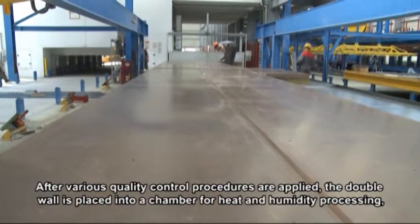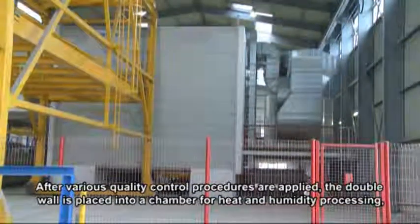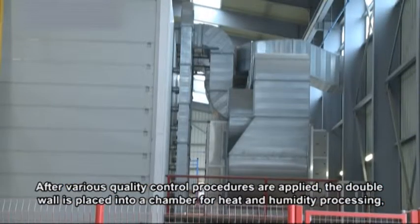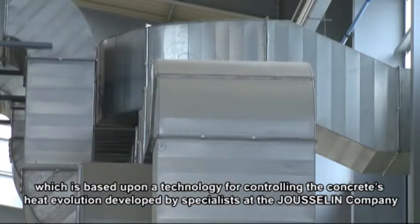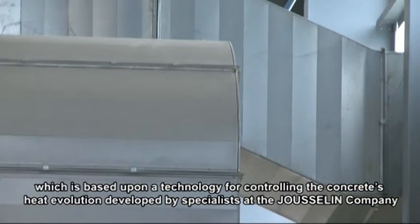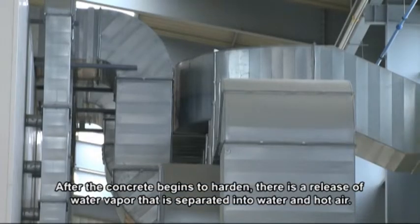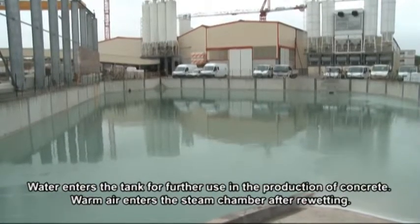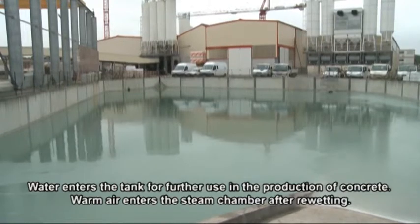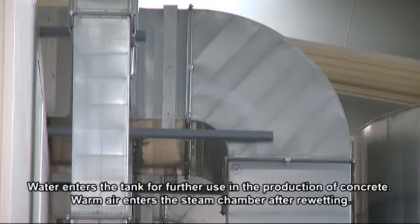After various quality control procedures are applied, the double wall is placed into a chamber for heat and humidity processing, which is based upon a technology for controlling the concrete heat evolution developed by specialists at the Jousselin company. After the concrete begins to harden, there is a release of water vapor that is separated into water and hot air. Water enters the tank for further use in the production of concrete. Warm air enters the steam chamber after re-wetting.